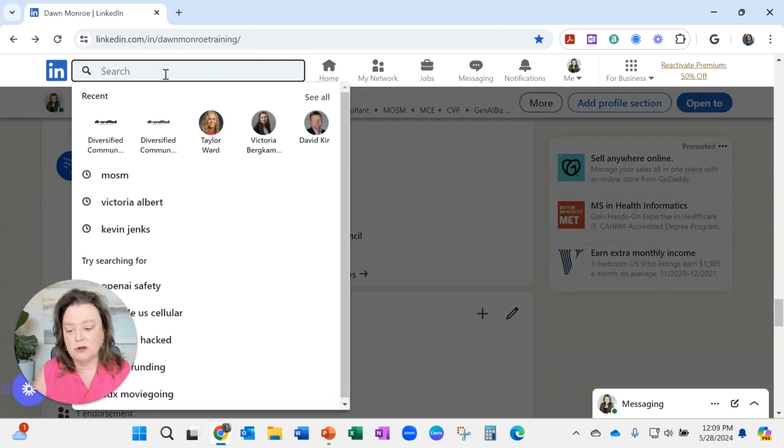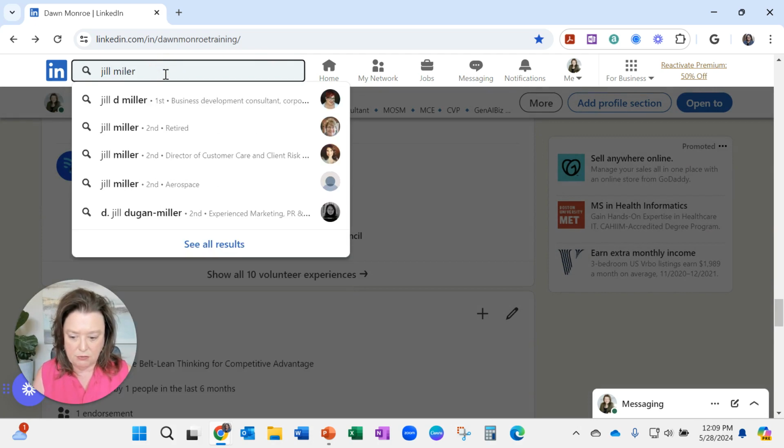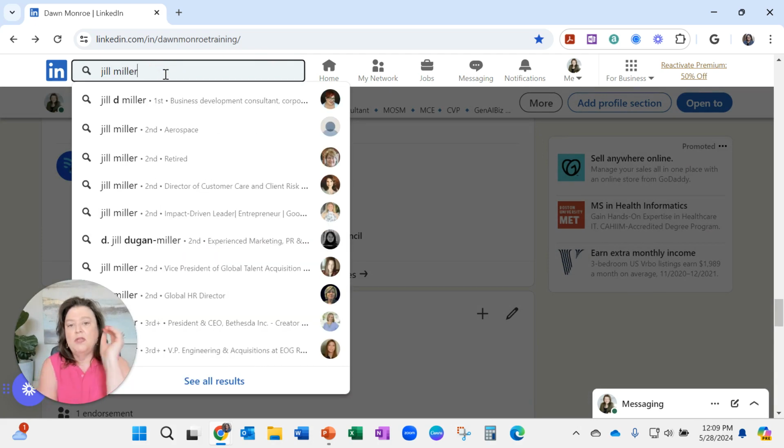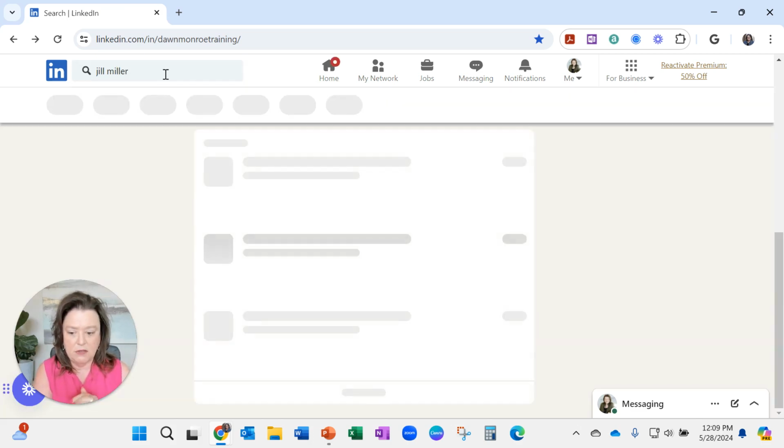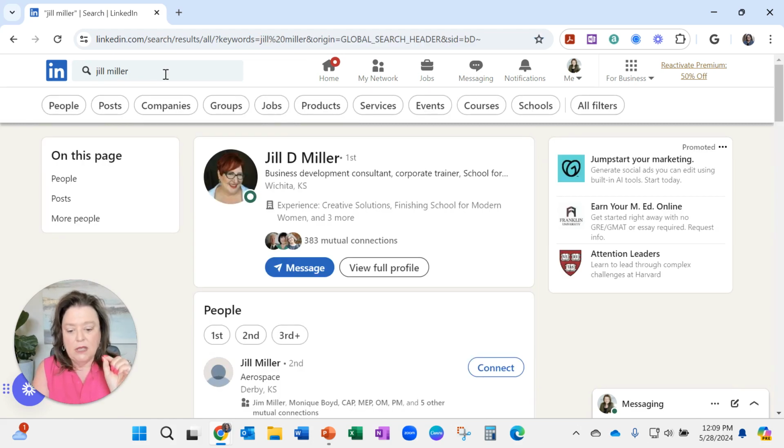Now, when you begin searching, a few things you want to know. Let me just type in someone that I do know. And when you type in someone's name and you see all these different profiles pop up, you may not want to jump straight to that profile. You might want to hit enter from this list, and then you can see more about each of the people. You'll have first level, second level, third level connections. A first level connection is someone you're already connected to.